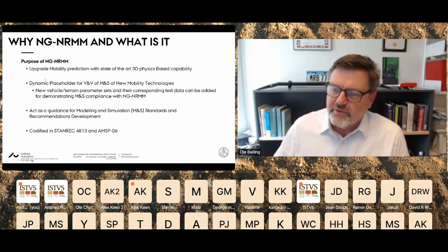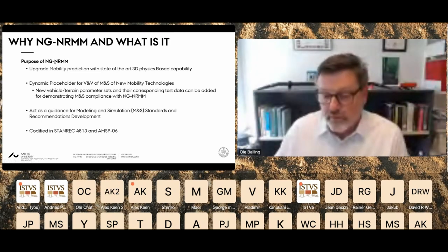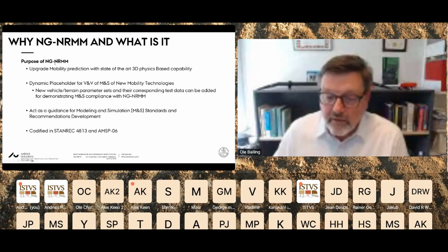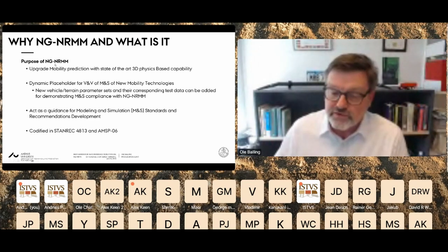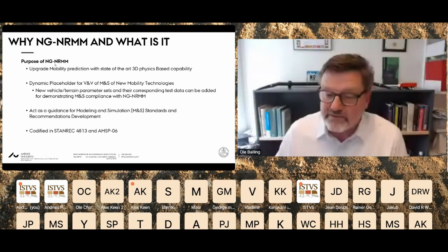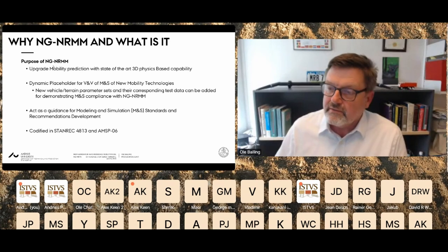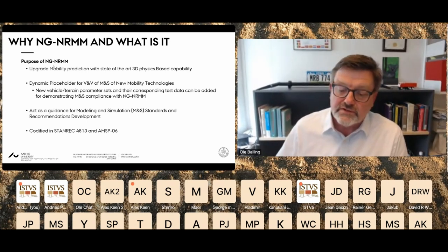But in short, what was the purpose of this? Most of you, or some of you, are probably familiar with the NATO Reference Mobility Model, and I am very impressed and very humbled by the work done by all the people working with this for all those years. It arose post-World War II, from a need to better predict the mobility of military vehicles in off-road terrains. So NRMM contains many different modules, not just soil.